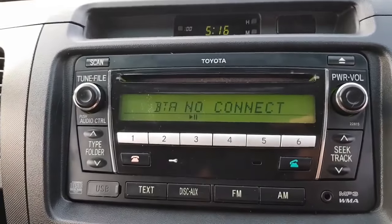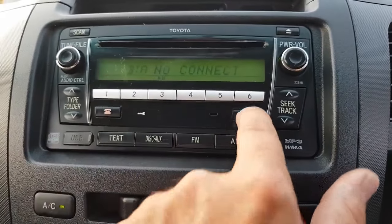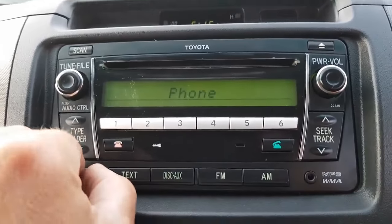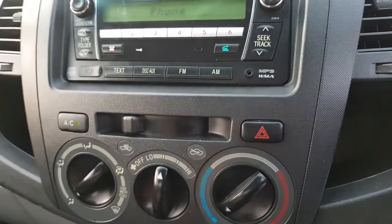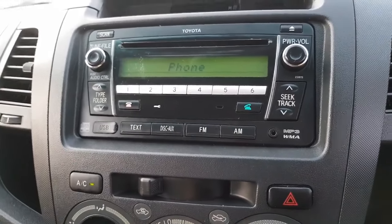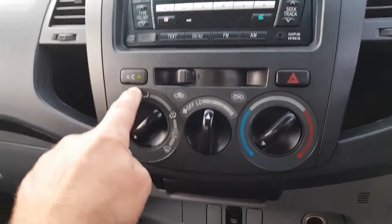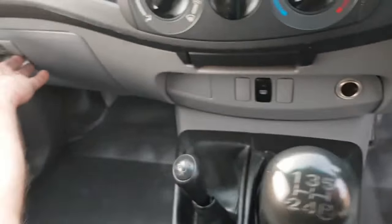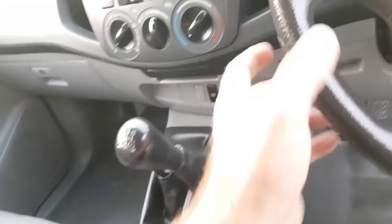No reason you can't expect to get the same sort of lifespan out of this one. Now it does have the Bluetooth that says Bluetooth something not connected, so you can answer your phone and whatnot here, and you can fiddle around with all that and figure out how to do it. See how it says not linked, so it's got the USB and the AUX and all that sort of stuff. So I do find that these factory Toyota radios are actually very robust. CD player and all that, so that's all pretty good. Aircon's icy cold, and it is the four-wheel drive. It's got the service history and logbooks and all that stuff, so this car is the complete package.